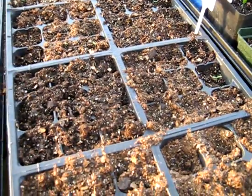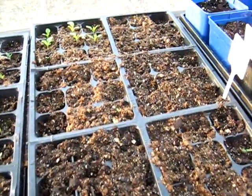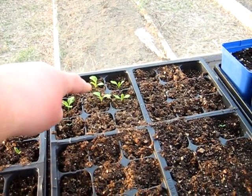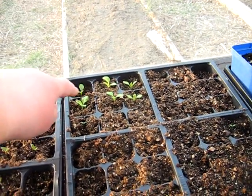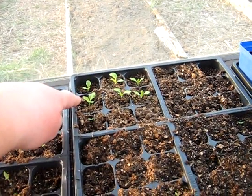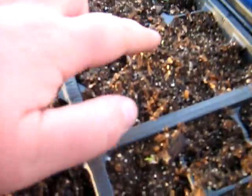Now, for the huckleberries, I made a mistake in my other video. These ones back here, I ran out of seed, so these are a few lettuce plants. I was wondering why they were growing so fast compared to everything else. Now their true leaves are coming out, I can see what they are. But, see if I can find one here.